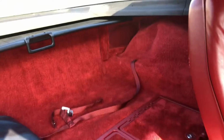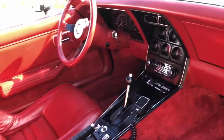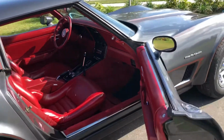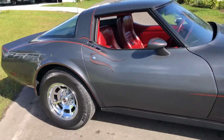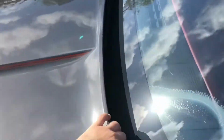Just flop this seat down. Just in amazing condition. Absolutely beautiful. I'm gonna go ahead and get the engine started for you. We'll take it for a spin, and then as always, we will show you the undercarriage on this beautiful Corvette. Stay tuned. All right, we've got it started.